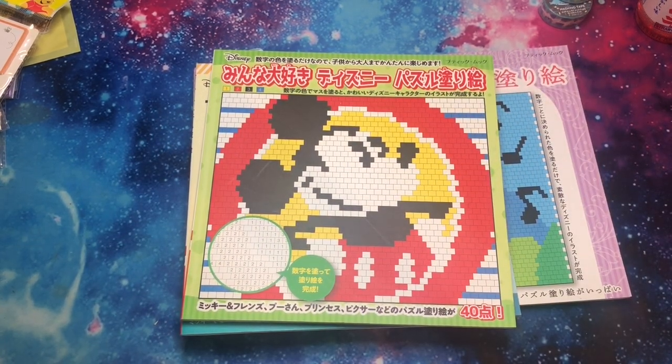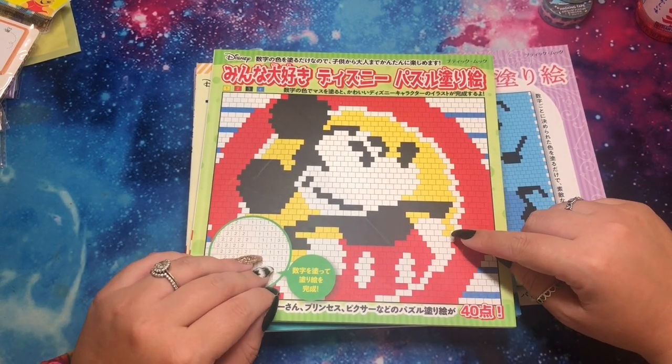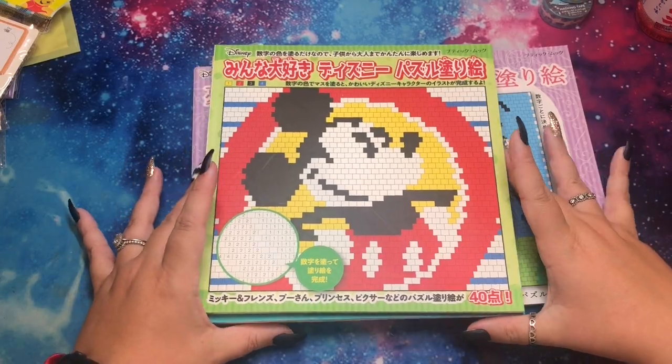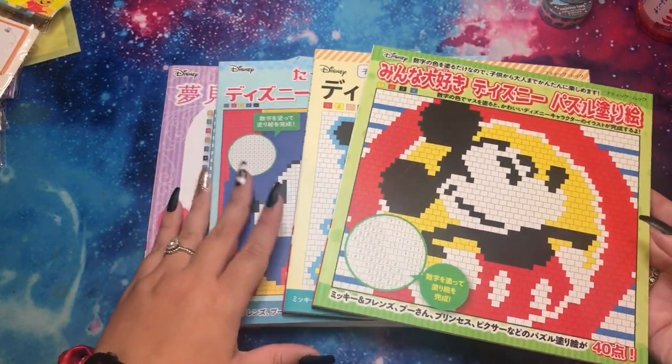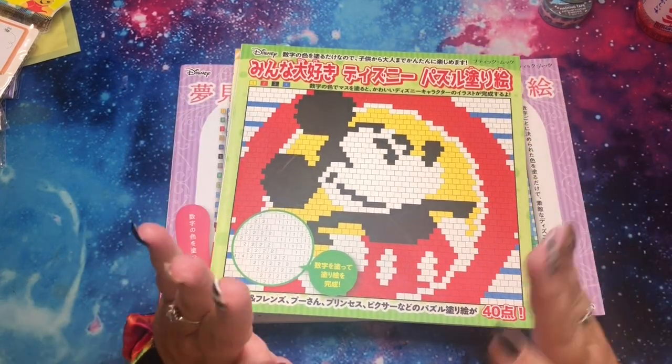So I'm actually going to flip through these for you, the answer keys, I should say, because you can get these on Amazon Japan. I have no idea how to search them. I will do my best; I just search Disney pixel book. But if you find them and you see the covers, I'm going to show you what's in them so you can make a choice on what you want to get. I bought four and it was magical. I am still speechless that this happened.